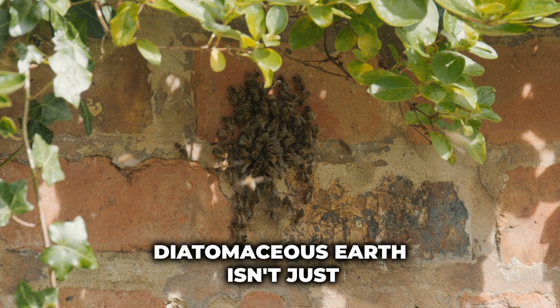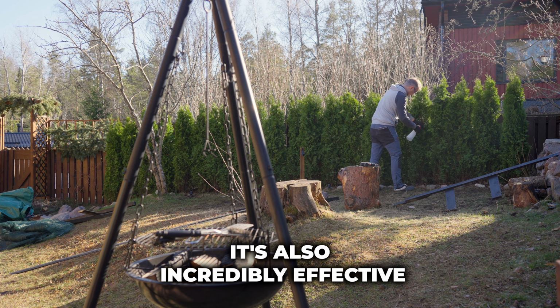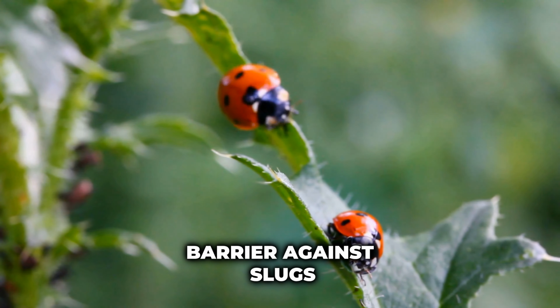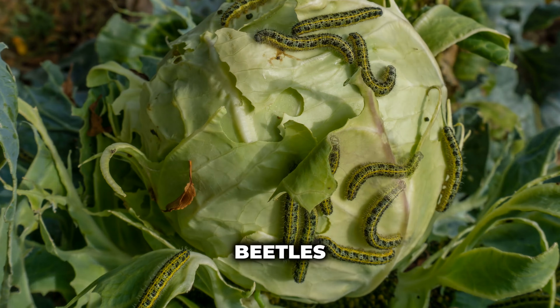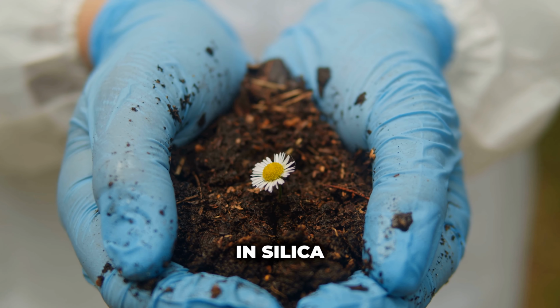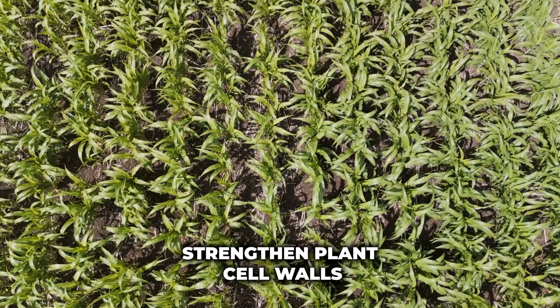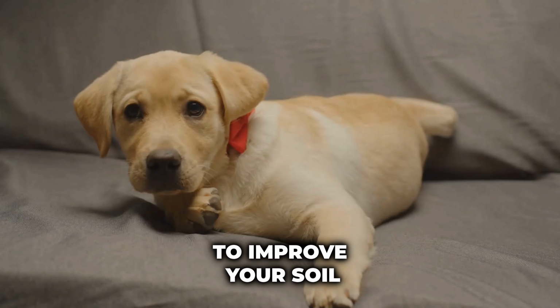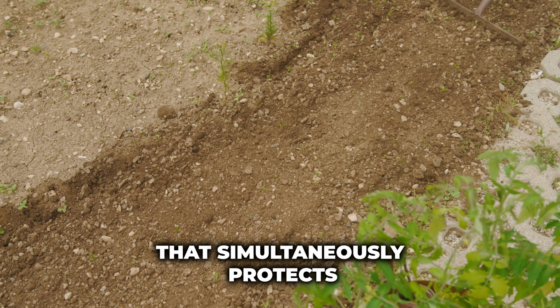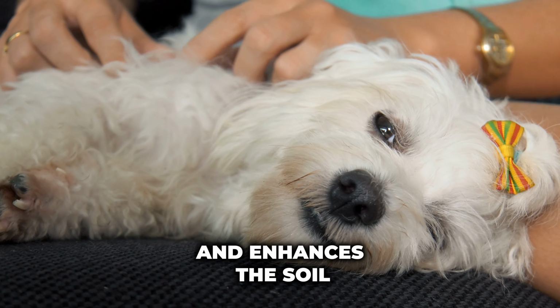Diatomaceous earth isn't just safe for indoor use, it's also incredibly effective for outdoor gardeners like myself. It provides a natural barrier against beetles, caterpillars, and other crawling pests without harming plants or soil. And it's rich in silica, which contributes minerals that help strengthen plant cell walls too, improve your soil, and support better water retention. It's a rare solution that simultaneously protects your plants and enhances the soil.